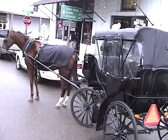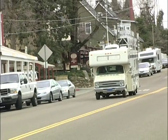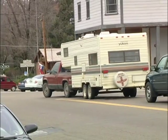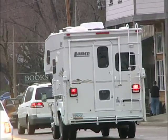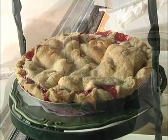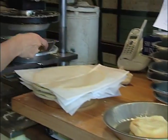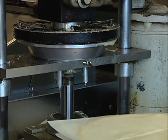You can catch a nostalgic ride on one of the Julian carriages roaming the town. And you'll also see a variety of RVs coming in and out of Julian from the various parks in the surrounding countryside. So what brings you to Julian? Maybe some of that delicious apple pie? Well, yeah. One of the best places to have a slice of that delicious Julian apple pie is Mom's, where they get up early to meet the demand.